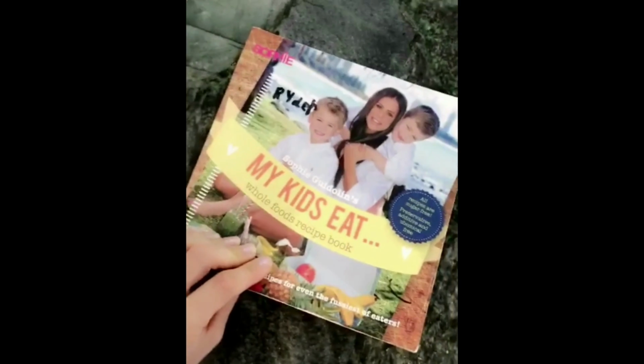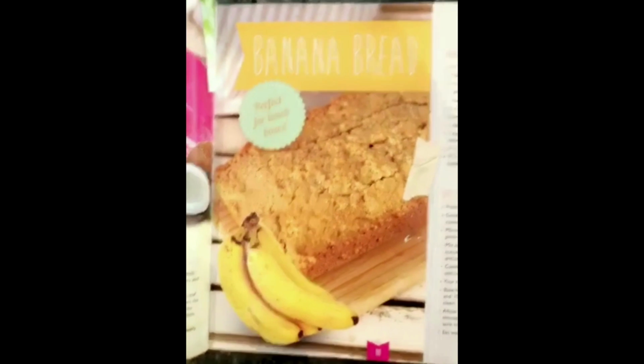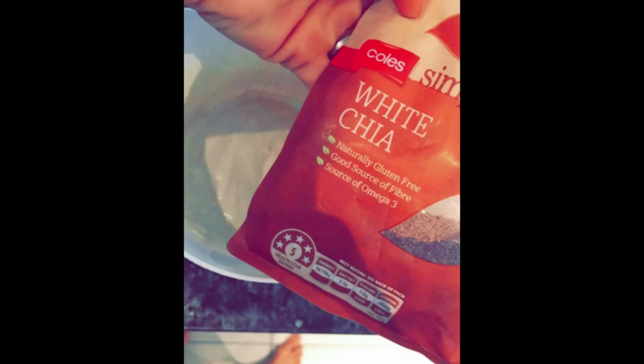And then My Kids Eat is very much targeted at children. The entire designs are children. You can see on every single page it's targeted for them to decide they want to eat. Yeah, there's lots of amazing recipes in here. Main meals, lunchbox ideas, heaps of different things in here. My Kids Eat is the one that has the best banana bread recipe that I absolutely love as well.